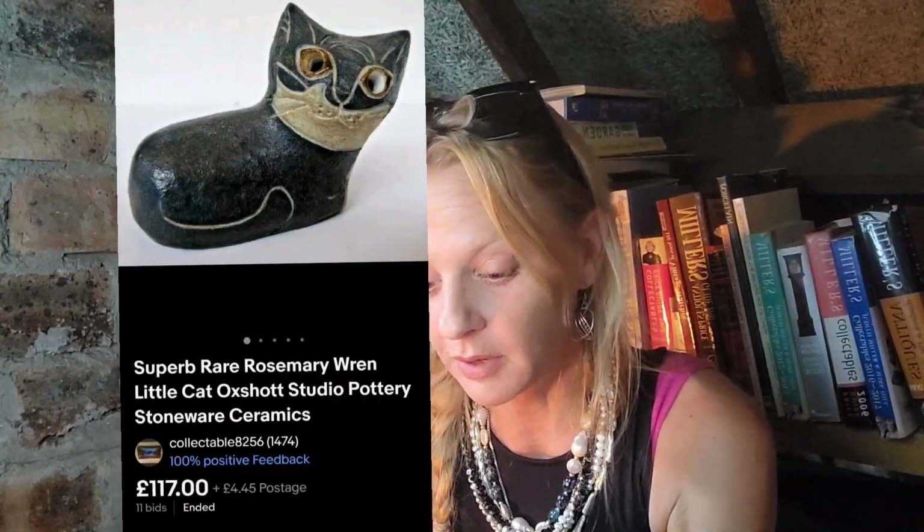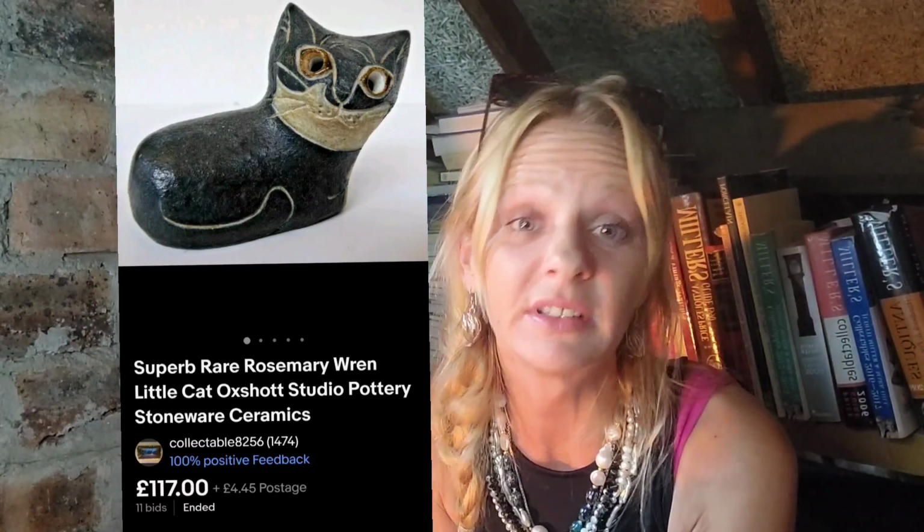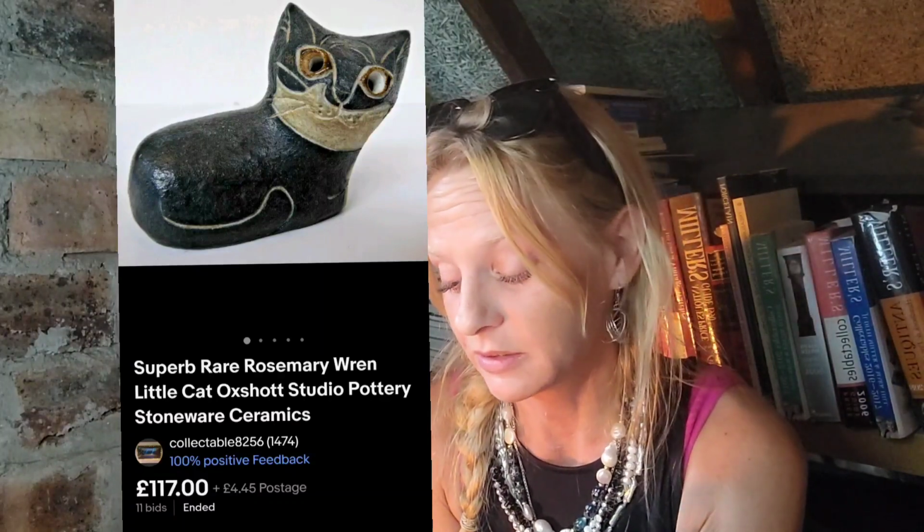Okay, next we are on Rosemary Wren. This was the Studio Pottery Cat. It sold for £117, and you can see it is marked at the bottom with an impressed mark of a wren, a bird, so you would identify it.